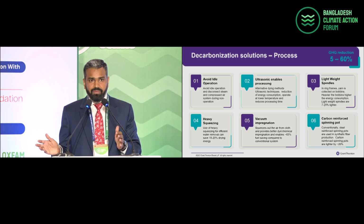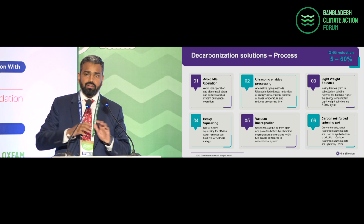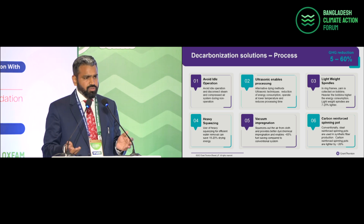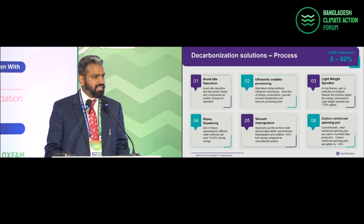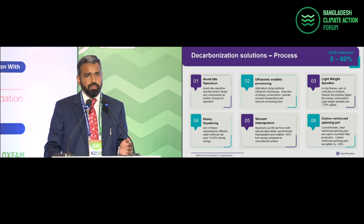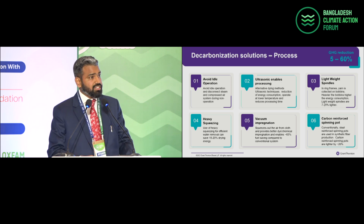One very important observation we have had in almost all factories is that whenever a machine is not operating, the steam system, the hot water system, and the compressed air systems are not cut off, which means there are certain leakages which are happening. These are things which you could do right away. And there are other new solutions like ultrasonic enabled processing, vacuum impregnations, heavy squeezing. These are technologies which can give you as high as 50% energy consumption reduction.